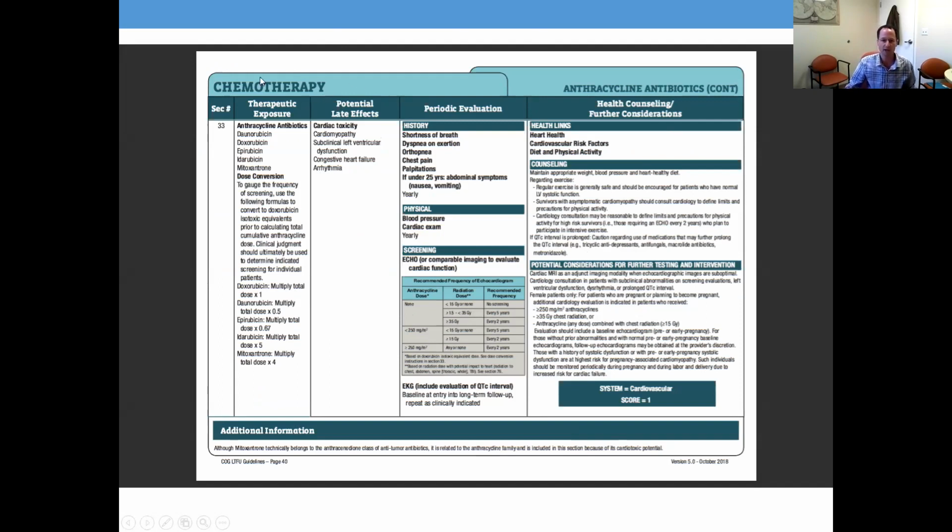So this is a page out of the chemotherapy section, as opposed to the radiation section or the surgery section, looking at anthracycline treatment, that is daunorubicin, doxorubicin, epirubicin, etc. And it gives you a dose conversion here because not all of them are equally cardiotoxic. So you can calculate based on the patient's cumulative dose to equate it to the doxorubicin standard.